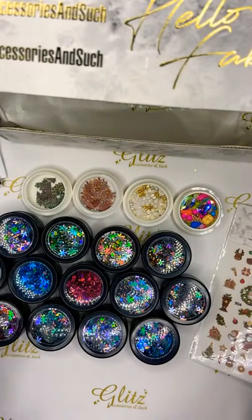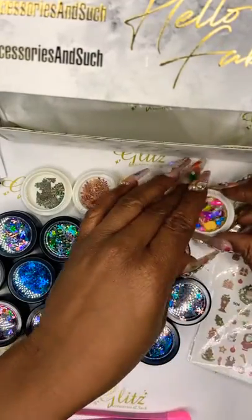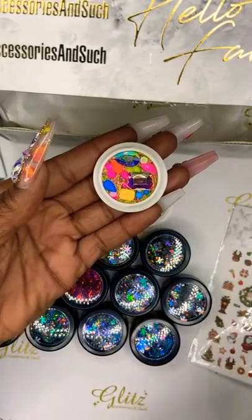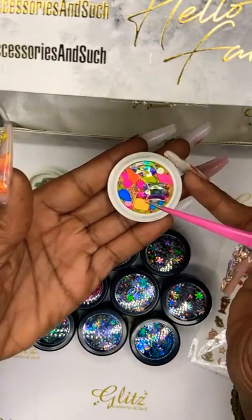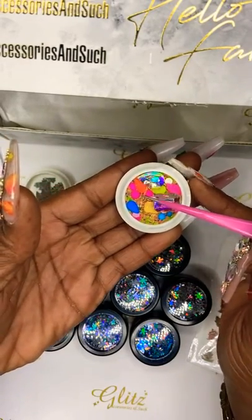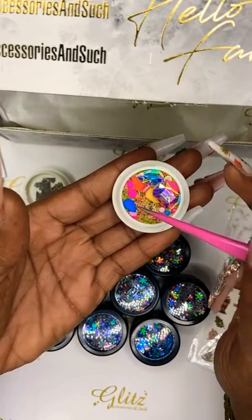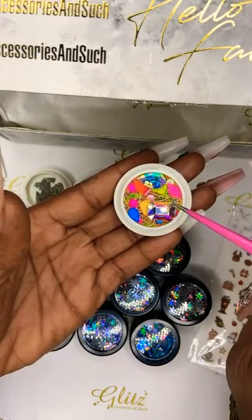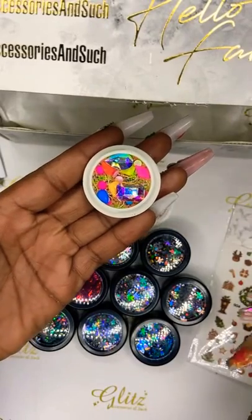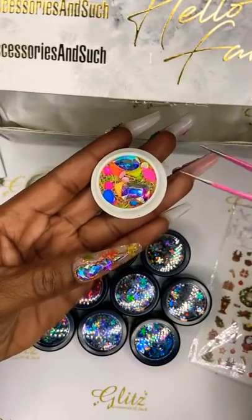And these are one of my favorite jars, you guys. Let me try not to spill it. I love it because it has the mixed diamond dust pixie in here. And there's this really pretty, colorful transfer foil set we have. And I'm gonna do some stuff with that. It's gonna be pretty cool.